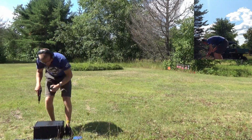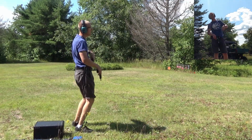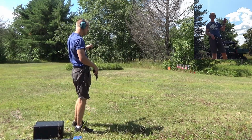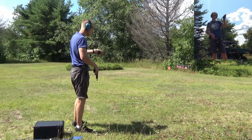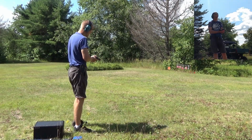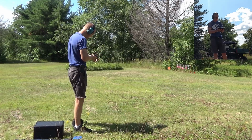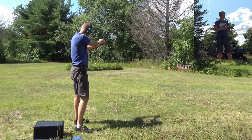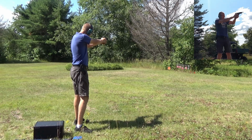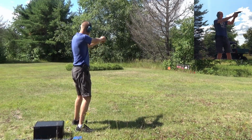This next one, 357 SIG, is a 9mm bullet, but now it's traveling even faster. The velocity difference between a 380 and a 9 is about the velocity difference between a 9 and a 357 SIG. Now this is out of a 6-inch barrel, so it kind of gives the 357 SIG its maximum performance. Let's just see what it does to some of those plates down there. You'll notice that guy is really swinging.